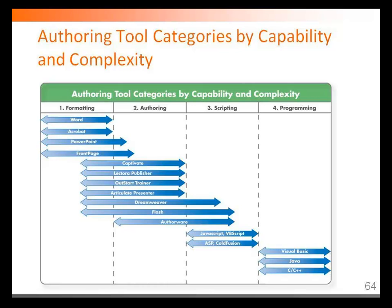So common mistakes when you're selecting your authoring tools: an ineffective approach would be choosing tools that are not powerful enough to handle the type of training desired. In other words, using only PowerPoint when you want something that is very highly interactive. Or the reverse, an inefficient approach. If you choose a tool that's too complex to handle the type of training desired, in other words, if you go and you do lots and lots of JavaScript programming when really you could have accomplished the same training just using Articulate Presenter without needing the programming skill.